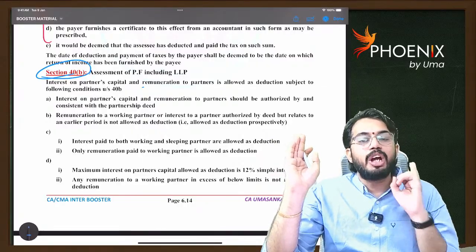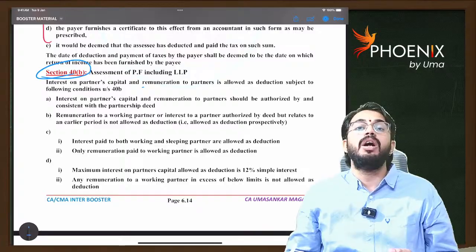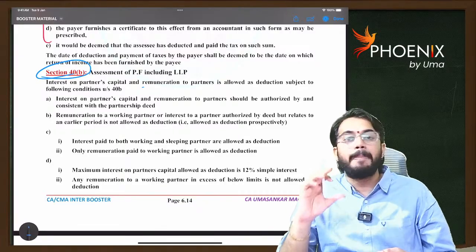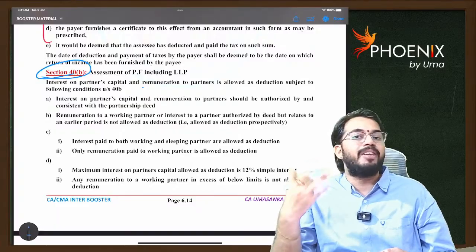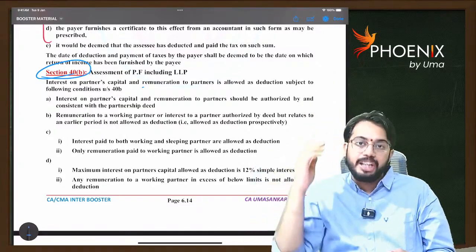Next, interest on partner's capital and remuneration to partners are allowed as deduction only on a prospective basis. That means from the date on which the amendment is made in the partnership deed, only the interest and remuneration from that date will be allowed as deduction.